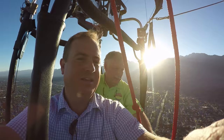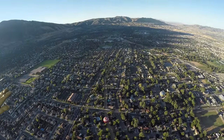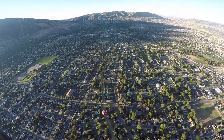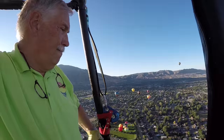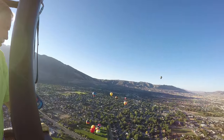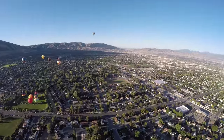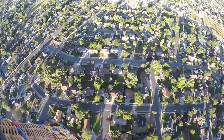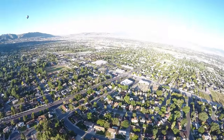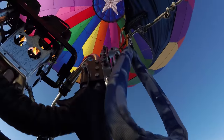Now, this is a great example. You can see that Mike down there. Yep. And up here we're tracking off this way. Coming down. That's what's below us. We're about 500, almost 600 feet a minute going down.